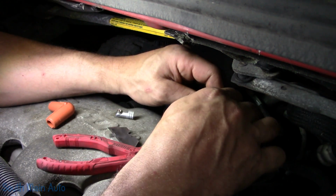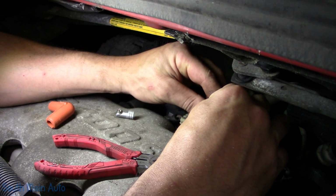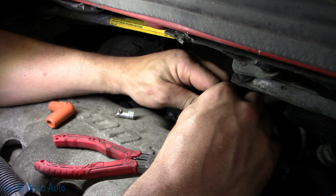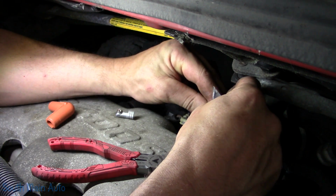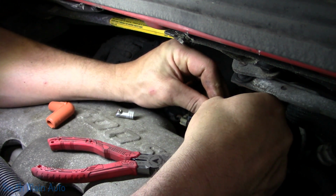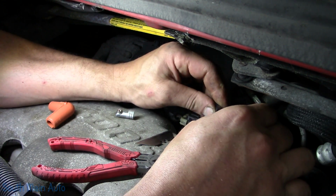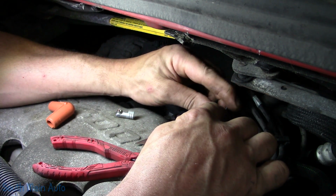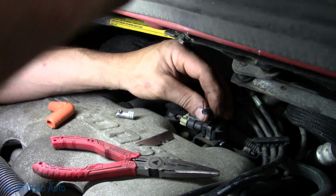Make a little incision all the way around it. Go deep, but not too deep. Just deep enough. Otherwise you end up cutting wire. Like that. So that's good. It's about half, maybe 3/4 of an inch sticking out. You want enough just to pull it back over like so.